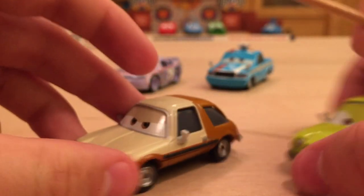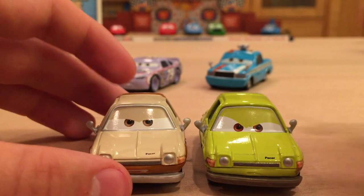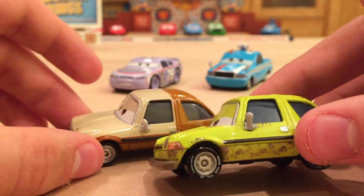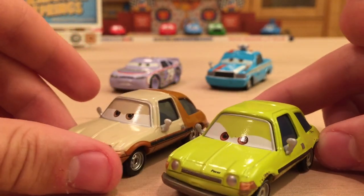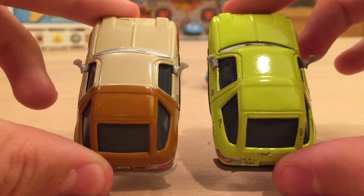Now just compared to Acer, they are of course the same model because they are both Pacers. They just have different colors and expressions. And Tubbs does not have any of that dirt detailing because he doesn't really get into many brawls or fights unlike Acer does. Very, very nice. I'm glad that they re-released them.